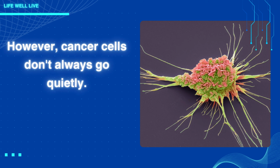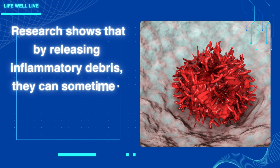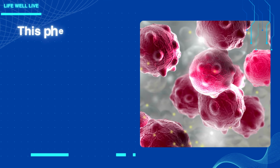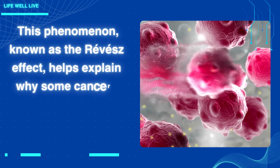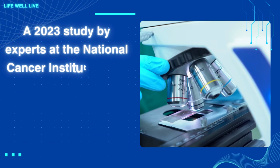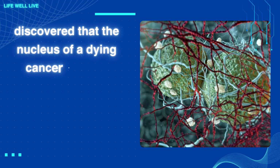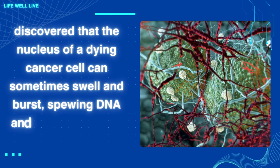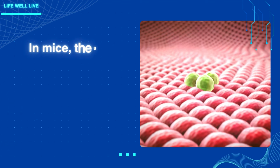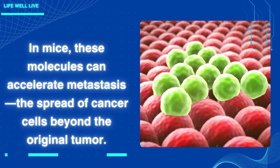However, cancer cells don't always go quietly. Research shows that by releasing inflammatory debris, they can sometimes stimulate the growth of nearby surviving cancer cells. This phenomenon, known as the Revesz effect, helps explain why some cancers recur after treatment. A 2023 study by experts at the National Cancer Institute in the U.S. discovered that the nucleus of a dying cancer cell can sometimes swell and burst, spewing DNA and other molecules into the surrounding area. In mice, these molecules can accelerate metastasis, the spread of cancer cells beyond the original tumor.